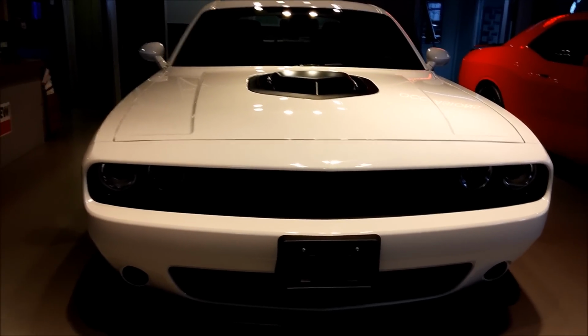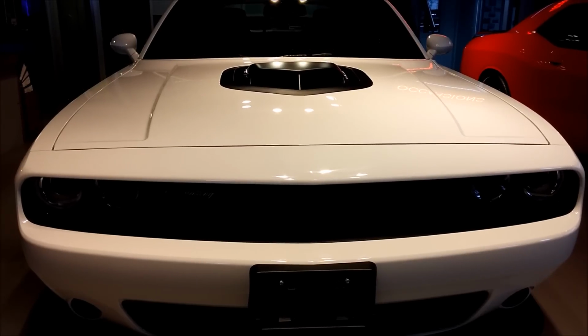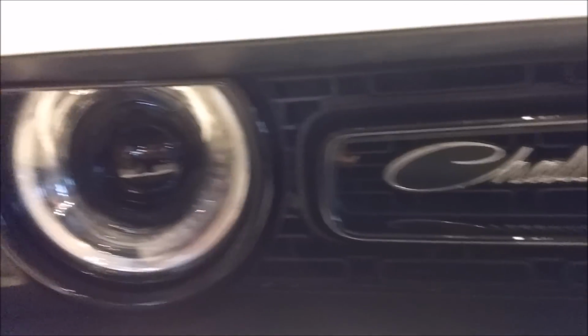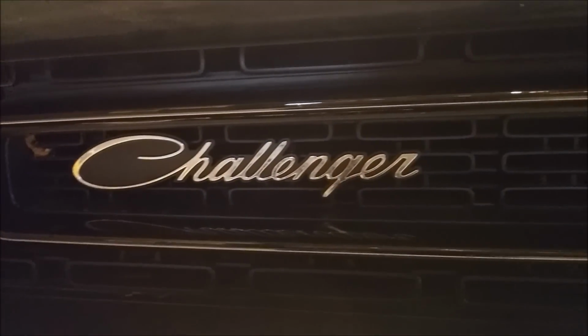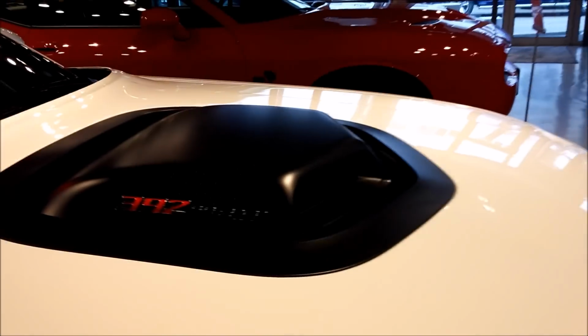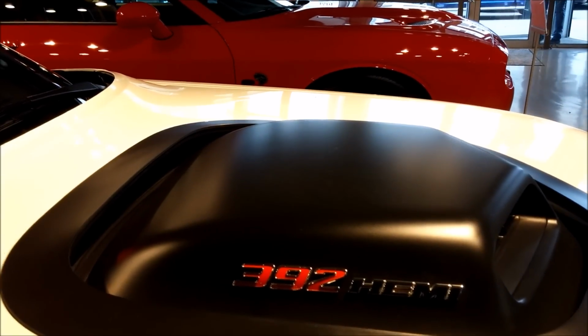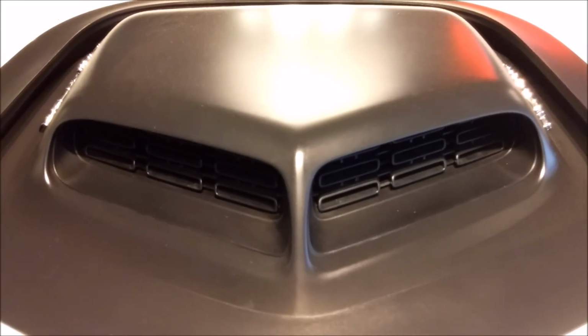And this one, of course, has got the shaker hood. It's got the shaker package, shaker graphics, shaker hood by Mopar. You know it. Challenger badge. Okay, miss out on that one. Later on, I'm going to open that hood so you can see the massive 6.4 liter engine. 392 Hemi.